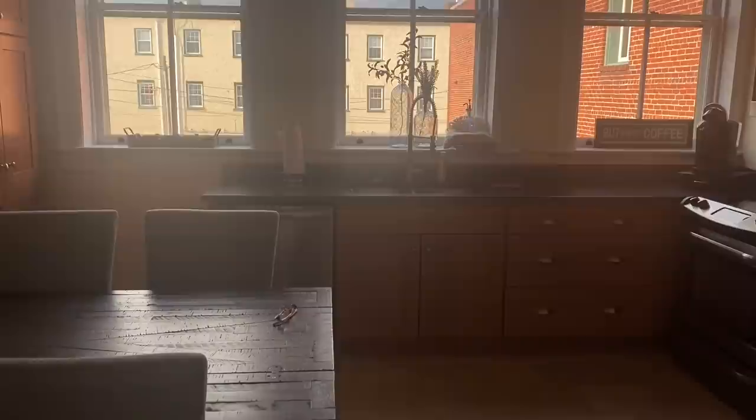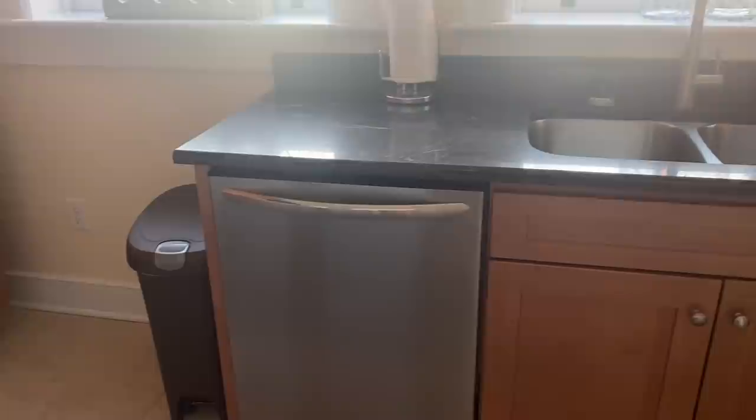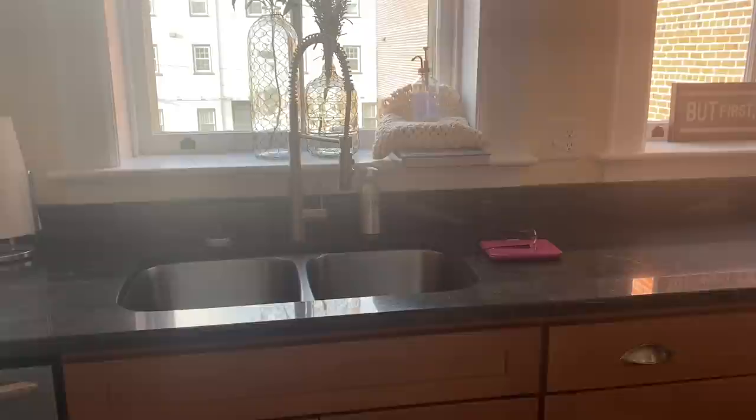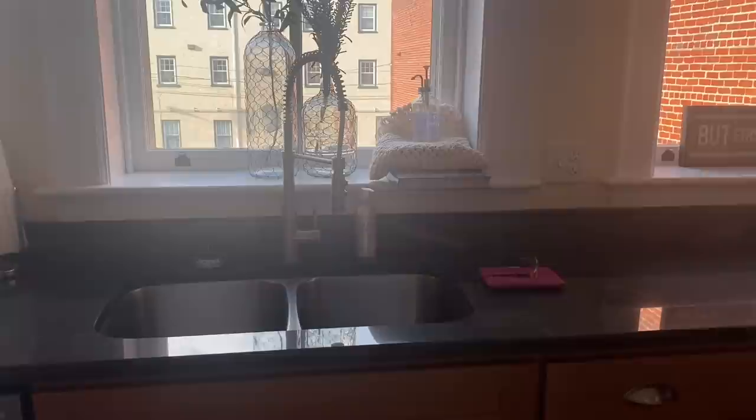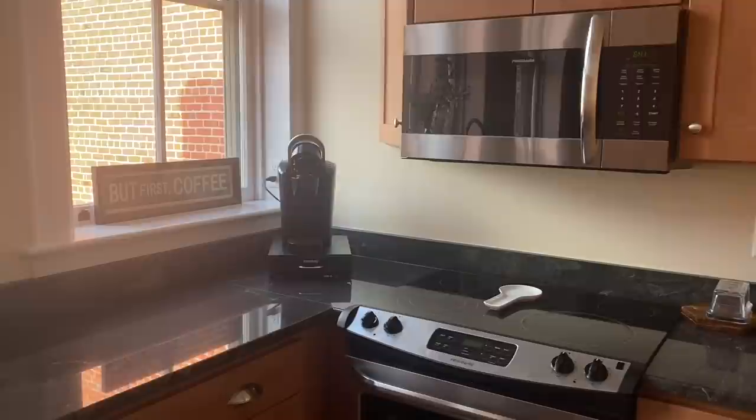And then let me see if I can get a little closer. It feels like the windows are blowing things out. This is what it looks like. Very modern. That is actually my purse and the soap dispenser, because that is actually where I opened the vlog. I needed somewhere to prop up my phone, so I will move those things. And then here is the microwave, the stove, and the refrigerator. So perfect. It's got a Keurig.